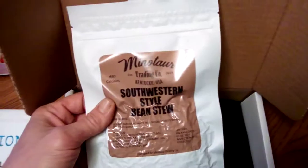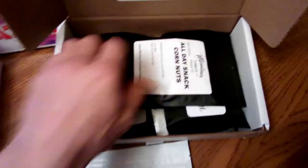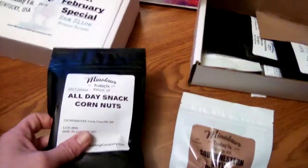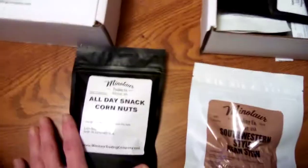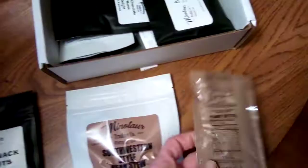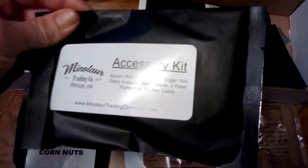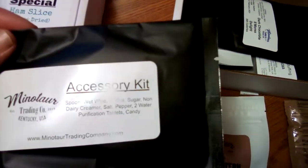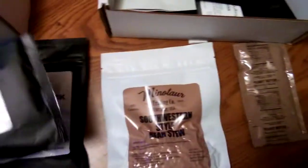So what kind of food do we have? We got freeze-dried southwestern bean stew. We got an all-day snack. We got corn nuts. There's a whole cup of corn nuts in there. We got some peanut butter. Watch out of the light, Lil. We got an accessory kit: spoon, wet wipe, coffee, sugar, non-dairy creamer, salt, pepper, 2 water purification tablets, and candy.